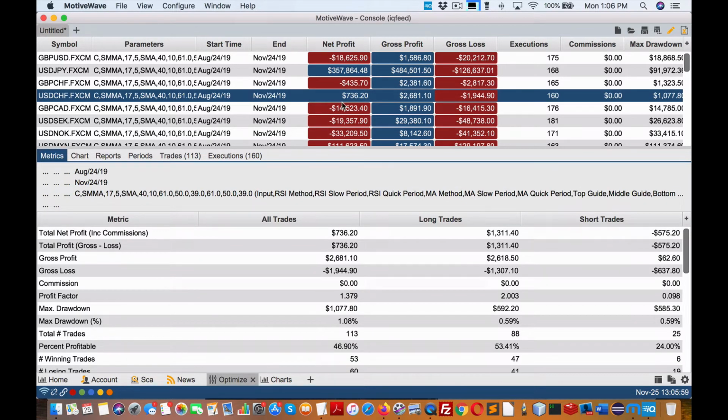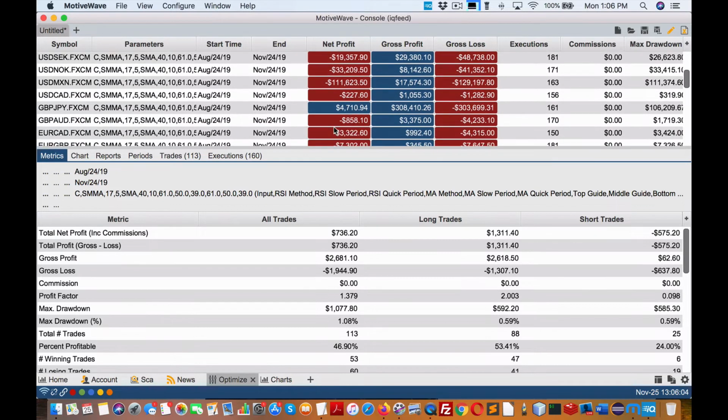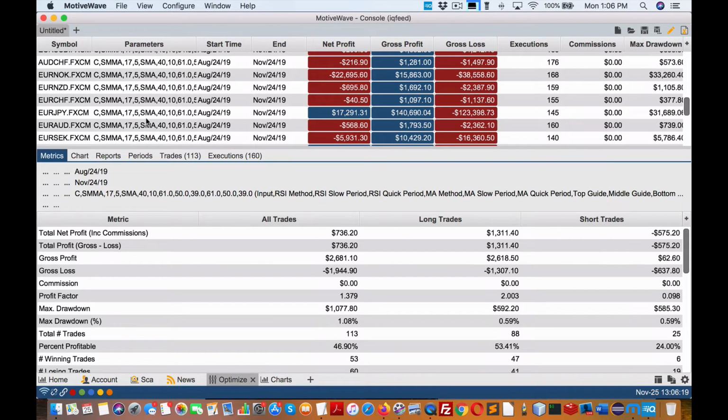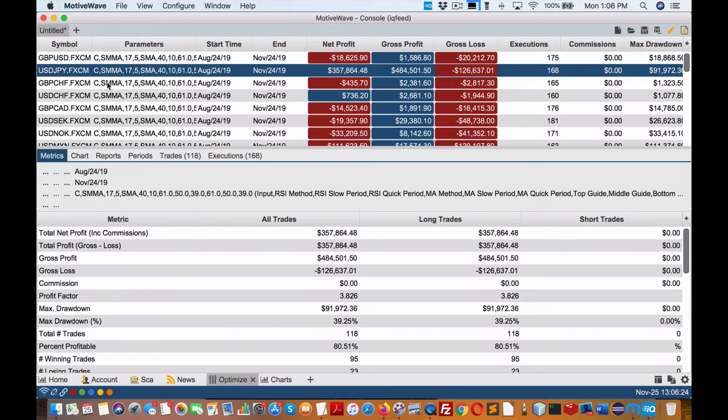The other one, a little bit, $700 with the franc, 4,000 the Japanese and pound against the Japanese yen. The other one would have been euro, Japanese yen, Canadian, franc. Yeah, so the other one would have been the euro, yen at 17,000, but the big winner for you would have been the USD, Japanese yen. That is bonkers. That's three and a half times more at 100,000.